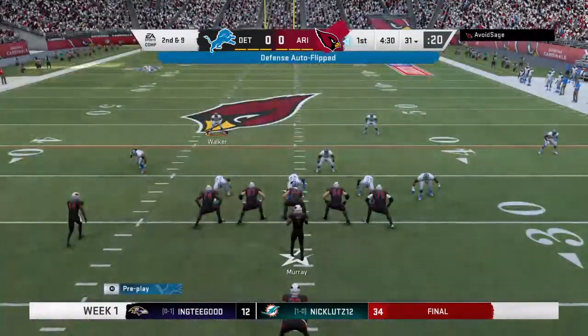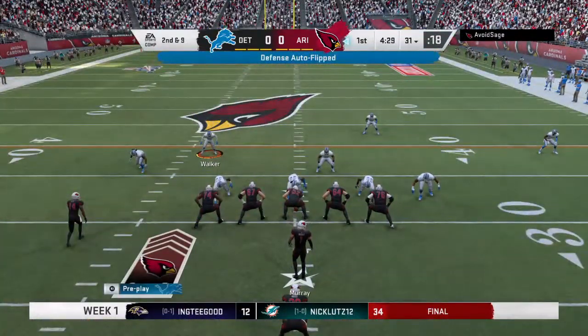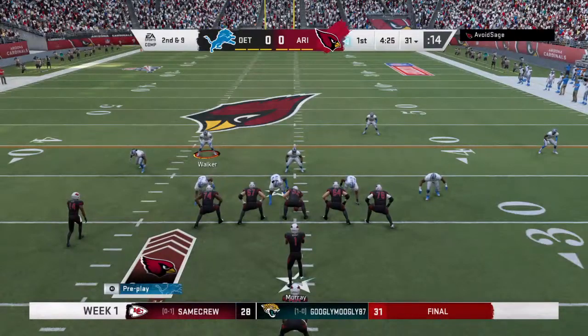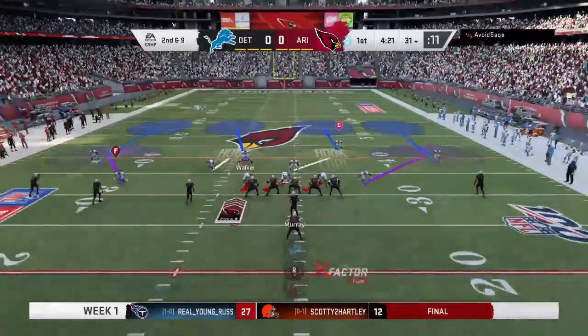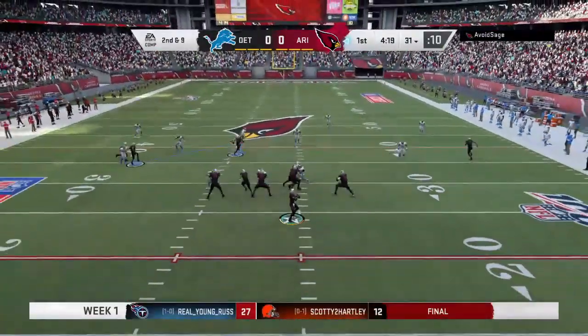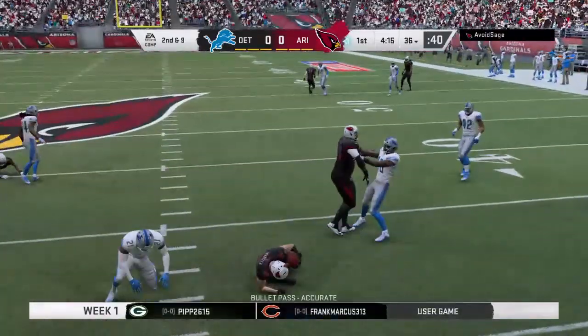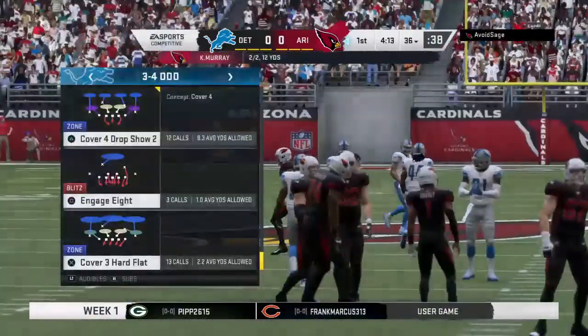The run only got a yard. Here's 2nd and 9. On 2nd down, here's Murray. That ball complete to Isabella. That catch good for 5.